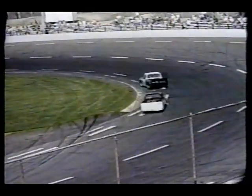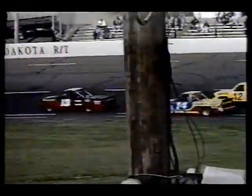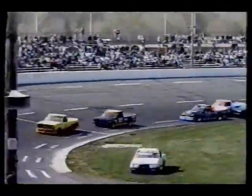Well, the number 22, Hugh Bowser, has got some smoke coming out of the back of that green and yellow machine. And that's going to be a tough early ending for the 22. But Hugh Bowser does acknowledge the black flag as Mike Butts once again goes around with the 63. Another ill-handling truck, if you will.